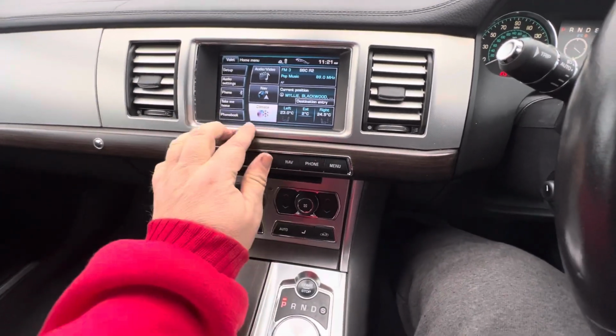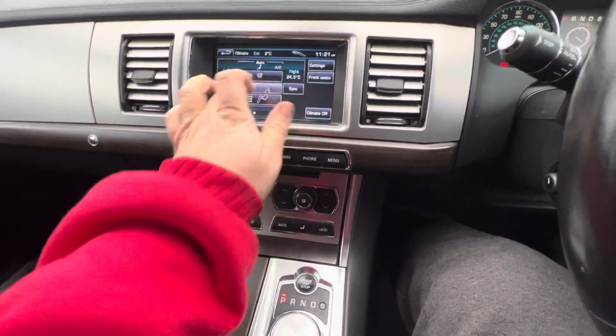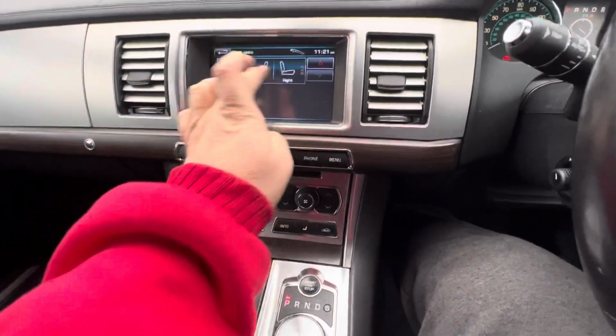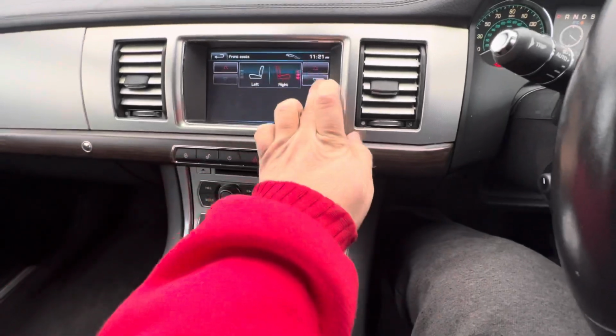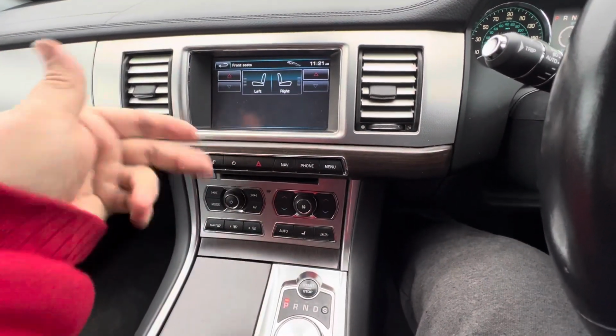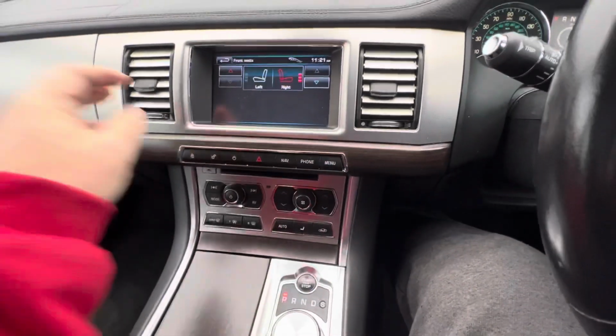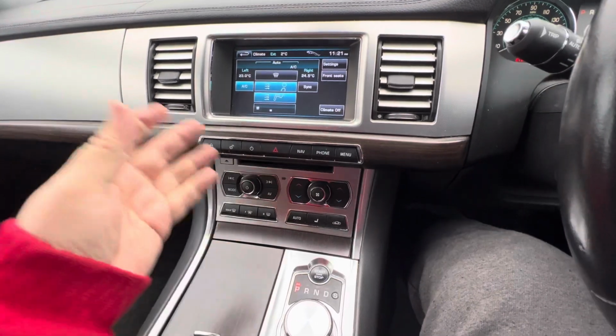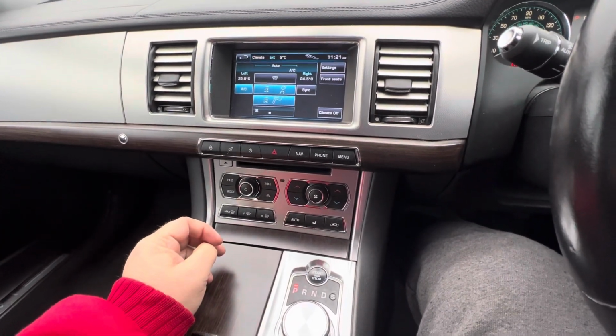Climate controls are on here as well, and we can do all my airflow on here for a start, but I can also put my heated seats on the screen. They adjust like so. Only heated on this one. I think the one thing you do get on the Portfolio is you get cool as well, but you never use it. I've had it and I'll never use it. So heated seats are the one thing that I would like, and I've got that on this particular car.